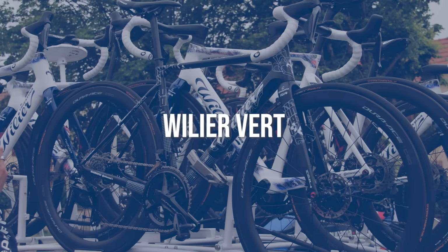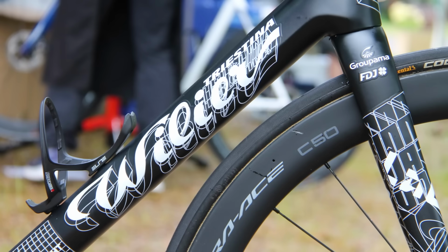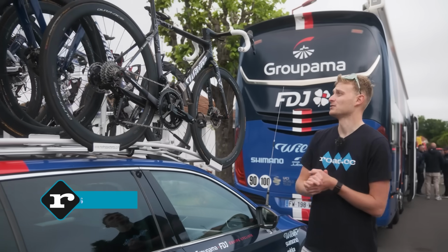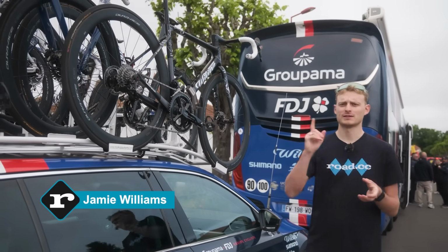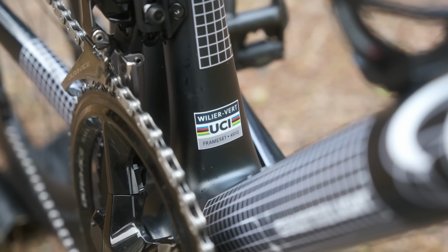We'll kick off with the Wilier Vert. Here's me by the side of a road. Well, it's another new bike at the Criterium du Dauphine. This one is a Wilier under Team FDJ. So, what do we know about the new bike? Well, it's not a replacement Zero because it says Vert, or Wilier Vert on the UCI sticker.